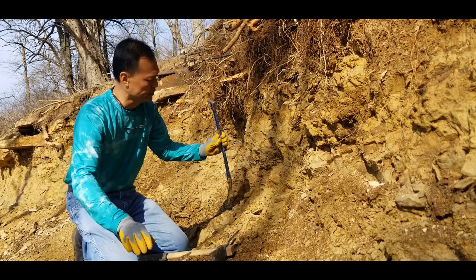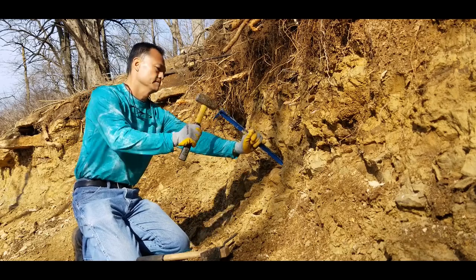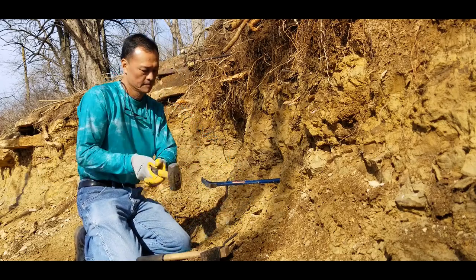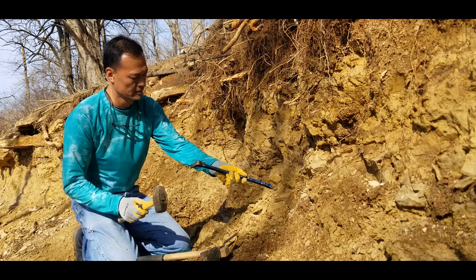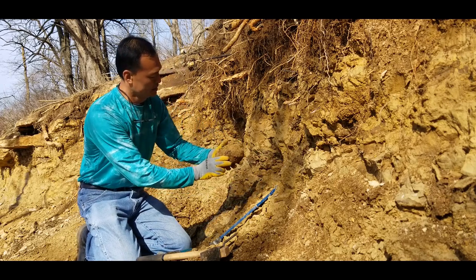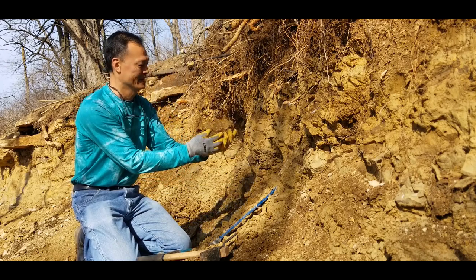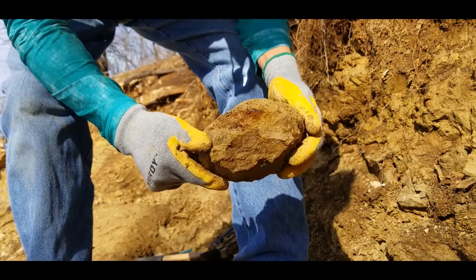Starting to hit some harder spots here, so let's try this. Just some sort of chisel. That worked too. Oh, there it is. Alright, the first geode at Vickers, and I didn't break it. It's more like an egg shape. The first big one. Too bad.